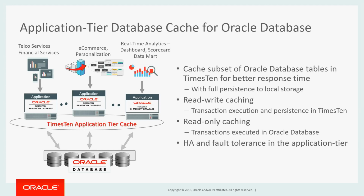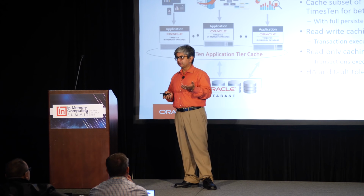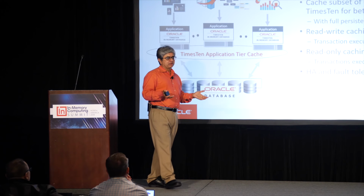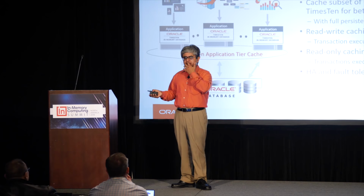You can also have read-only caches where the transactions run against the Oracle database, and the changes get refreshed into TimesTen. And this gives you not just performance, but also high availability and additional fault tolerance. If the Oracle database has a temporary outage, you can keep running with the cache data in TimesTen, for instance. And it's very helpful also for planned upgrades of Oracle. You can take Oracle offline, upgrade Oracle software, but your application keeps running because it can run out of the cache data.